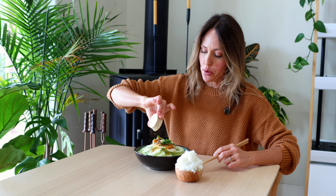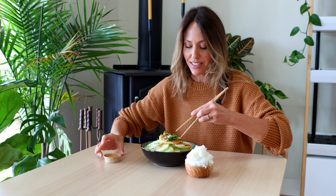So this looks really impractical because we just took a beautiful photo of it, but I still want to give it a taste and let you know my opinion. So this giant cucumber, I think I'm just gonna use my hands.